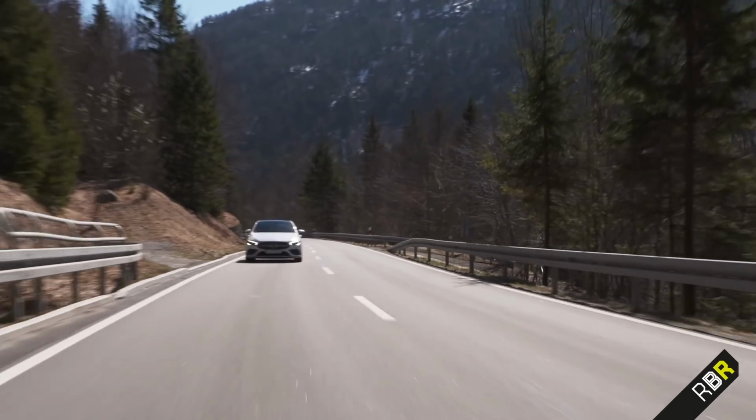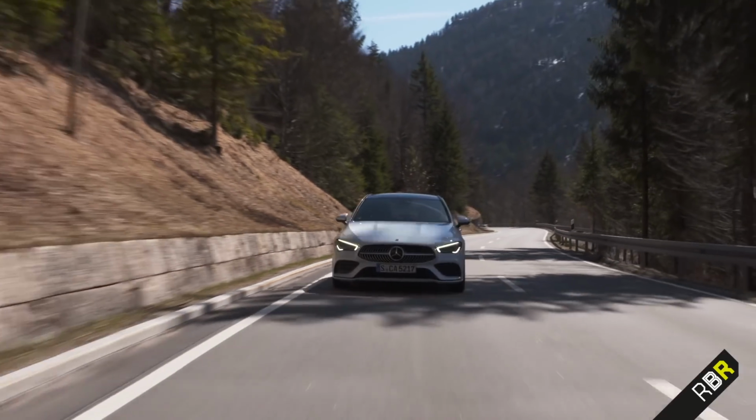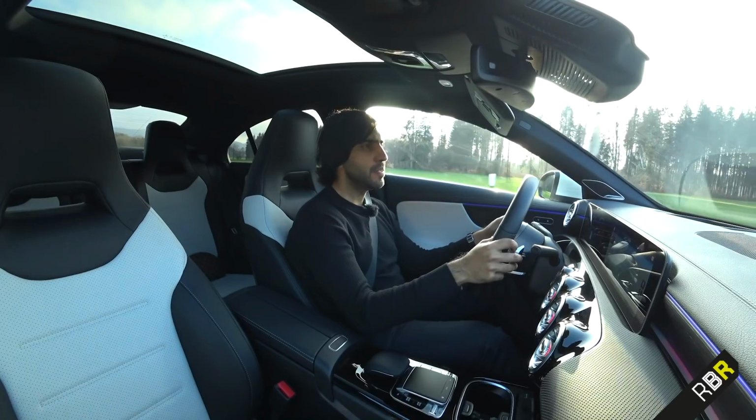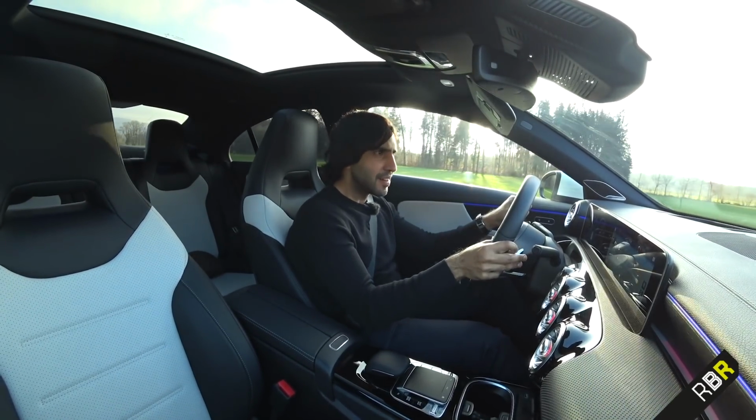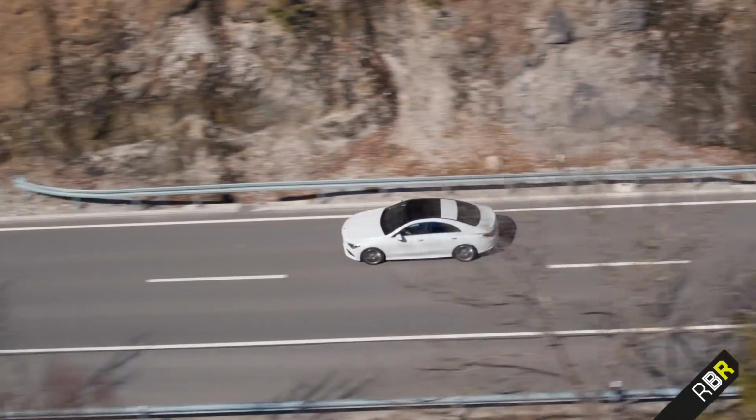Now, before you write off this CLA 220 4MATIC as being a boring car, I've stuck it into sport mode, and I just want you to hear this car, just for a minute. Can you hear that rumble?